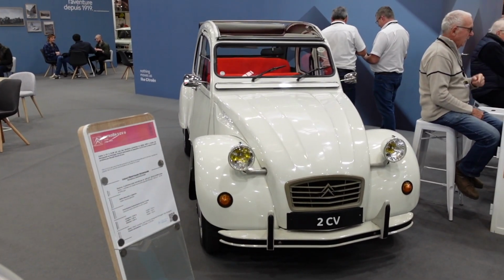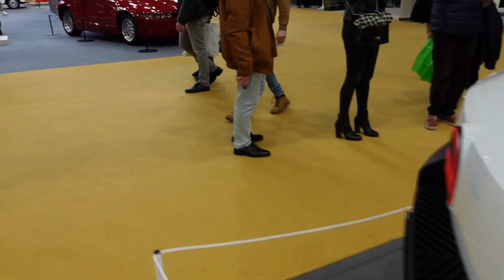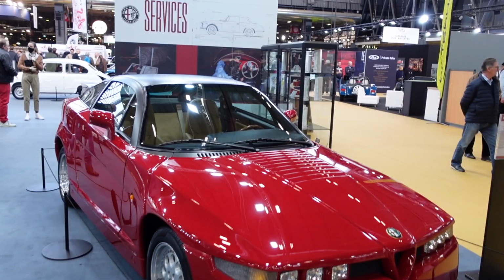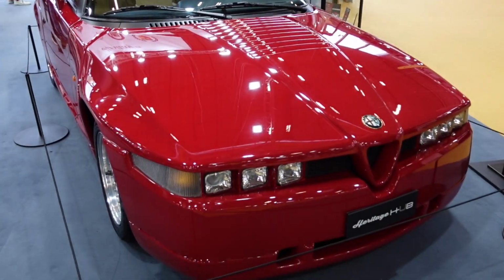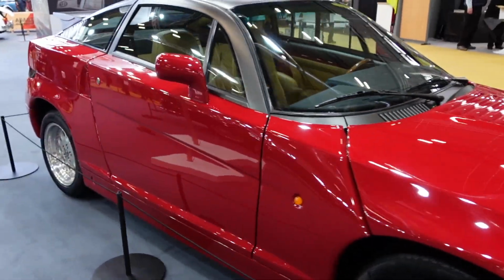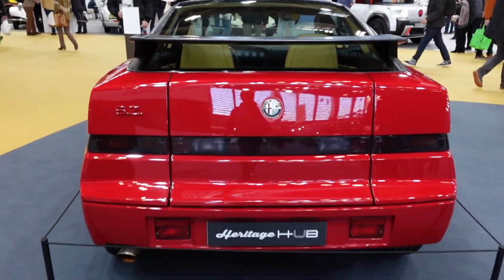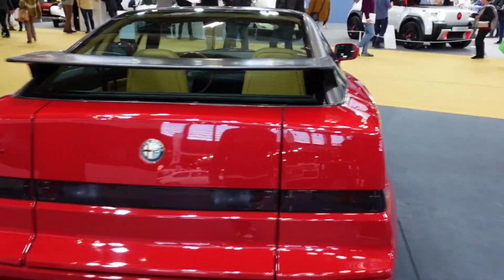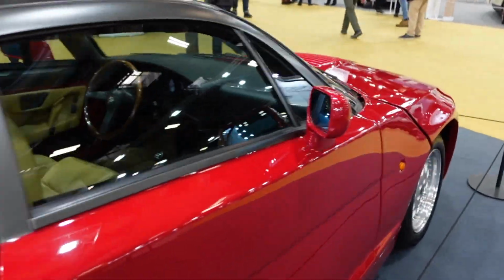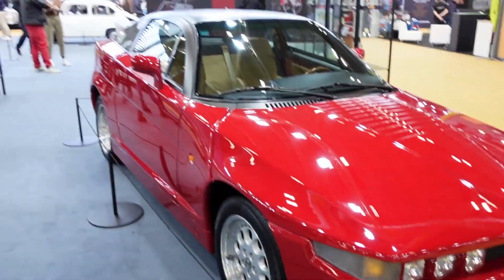And here is another 2 chevaux, of course, what they're known for. Then we'll walk further again. On the other side we have this very beautiful Alfa Romeo SZ with typical red on black. That's quite a cool look to see here. The SZ, it's getting more and more desired, more and more special, really collectors' Alfa Romeo. And hopefully we'll have a driving video in the future of this SZ, like I told in the other videos.